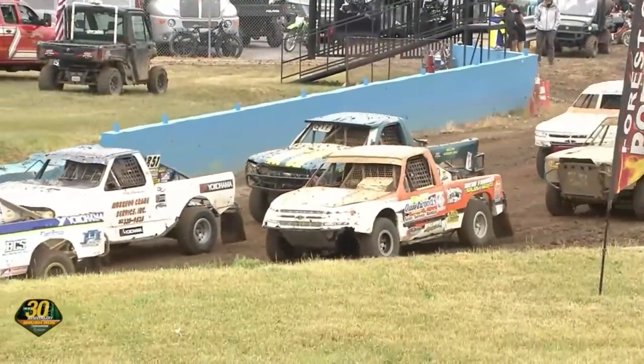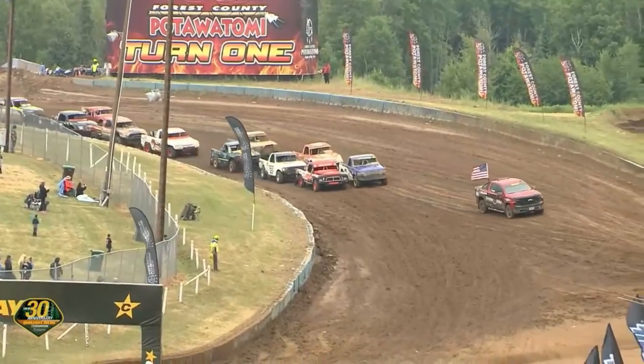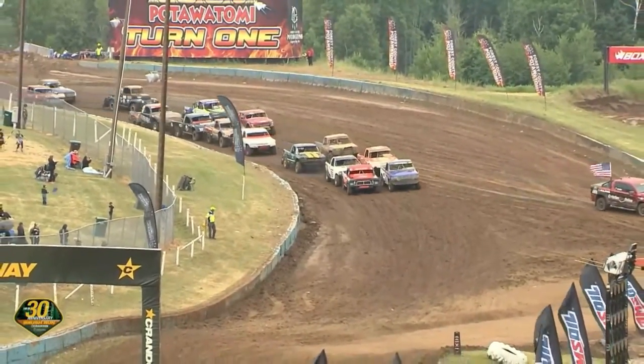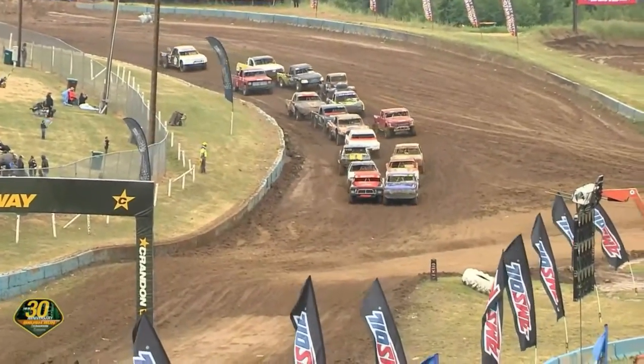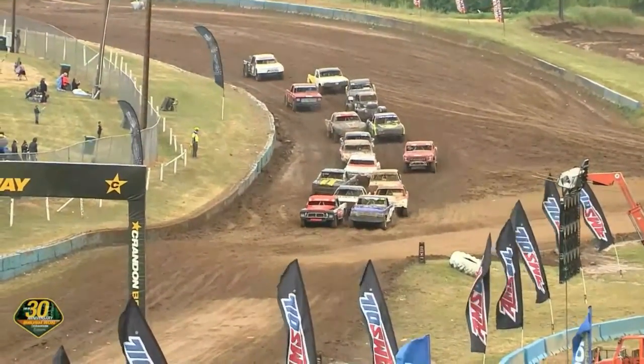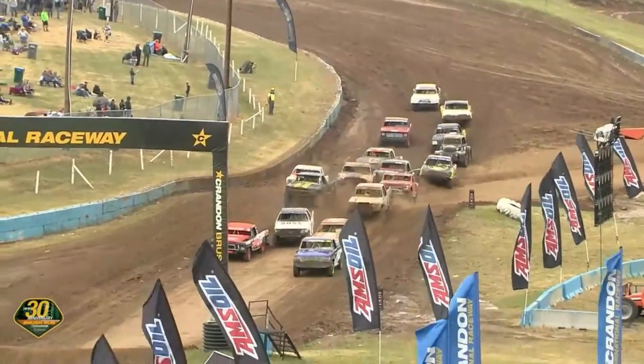There is your front row. Nick Bing and Corey Holger are going to lead them to the green flag. And we're going to get right into it here. You see some of the other heavy hitters starting near the front: Joe Machosik, Scott Belanger. You see Braden Boshaw out there in that Brian Piat truck. Like you said, it'll be interesting to see what kind of pace he can run, how many points he can pick up.